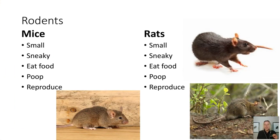So the three main species that we deal with, really throughout the world, are the house mouse, the roof rat, and the Norway rat. And no matter where you are in the world, you will have one or more of these species. Rats are obviously a little bit bigger than mice. Mice are the smaller ones. But really the same overall biology. These three species look at what we have as people, our food, our shelter, our sources of water, and say, I want that. We provide everything that they need.